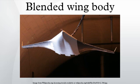A blended wing body is a fixed-wing aircraft having no clear dividing line between the wings and the main body of the craft. The form is composed of distinct wing and body structures, though the wings are smoothly blended into the body, unlike a flying wing which has no distinct fuselage. A BWB design may or may not be tailless.